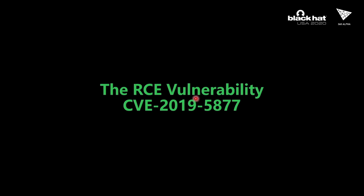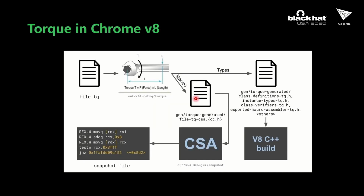First, let me introduce the RCE vulnerability. This bug exists in the Torque code of the Chrome V8 JavaScript engine. In V8, the CodeStubAssembler provides low-level primitives as a thin abstraction over assembly. V8 Torque is a V8 specific domain-specific language that is translated to CodeStubAssembler code.